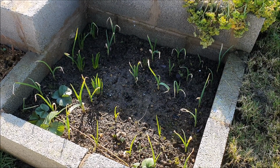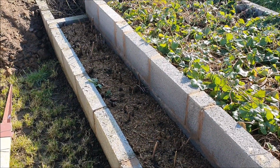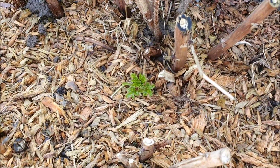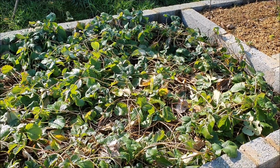I'm not very good with my H's. The raspberries that I put the chip in have done really quite well. One or two weeds that I need to pull out, but signs of growth. Whee!